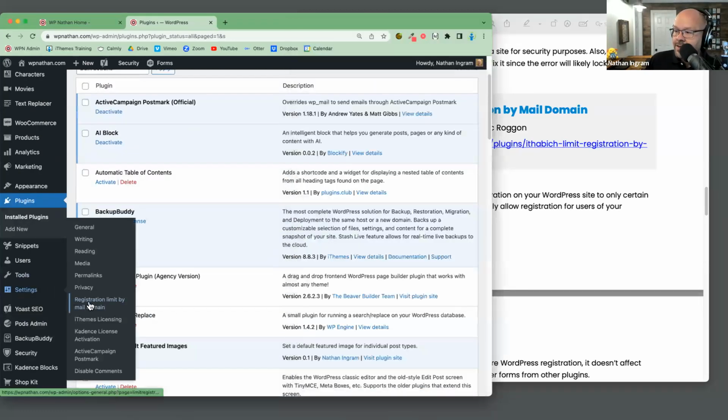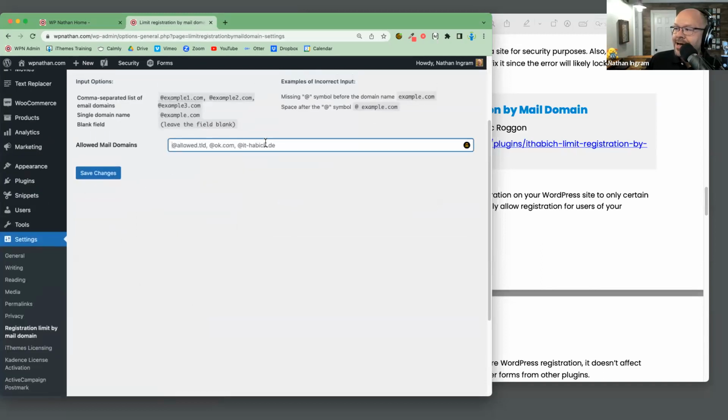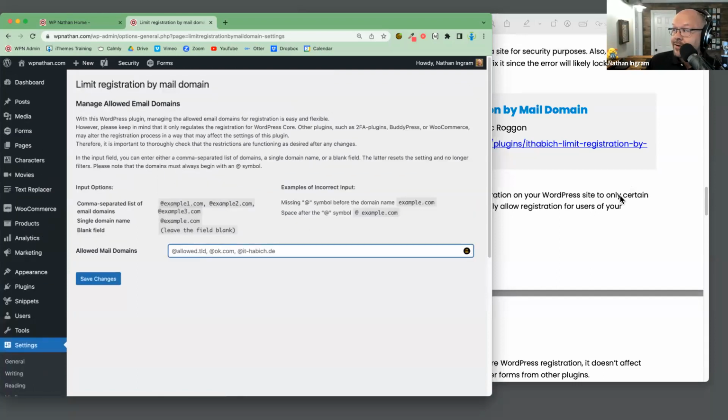So let's go right here, settings and registration limit by email domain. Pretty simple dialog. You can allow a comma separated list of domains that are allowed to register. If the user as they register doesn't have an email address in the list of domains that are allowed here, they're not able to register. So it's sort of a niche use case. But I've had a site where we needed something like this, and this would be a great way to do it.